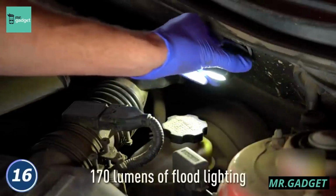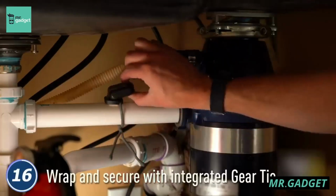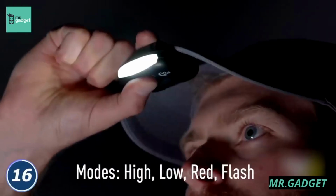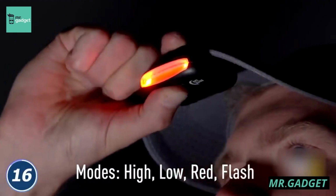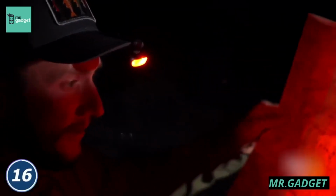It can also be mounted on any magnetic surface, as the base has 2 magnets. Finally, there's a replaceable gear tie you can use when needed. As for the light, there are several modes and levels of brightness, and the special technology reduces shadows, which leads to better visibility. Not bad, huh?